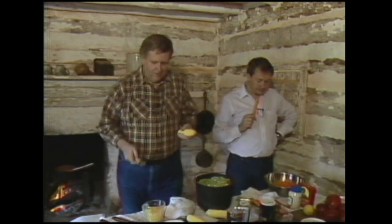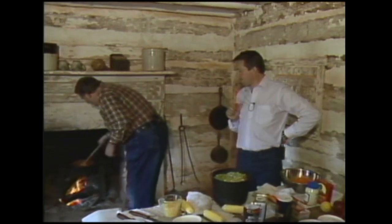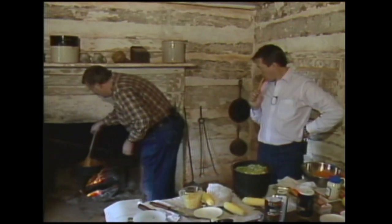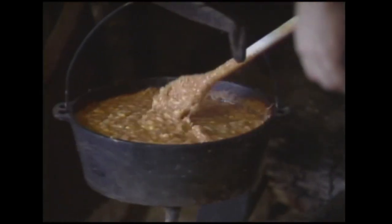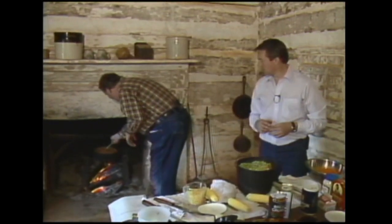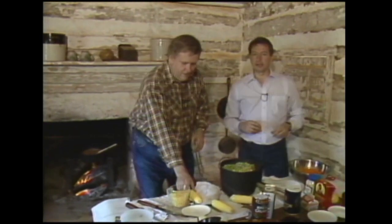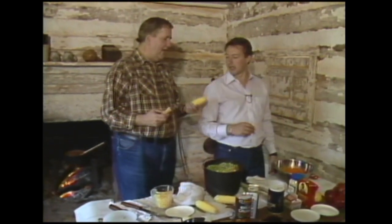Before I do that, I don't want that stuff to burn. Let me get over here and stir this up a little bit. How's it going, Erlene? It's doing fine. Let me put it back over here on the fire. I want it to be good and hot. Well, I don't think you're going to have to worry about that. It's been on for about 6 hours.